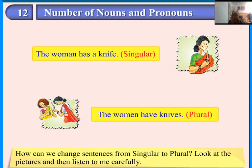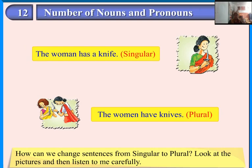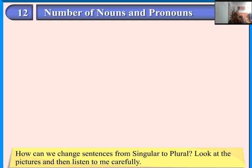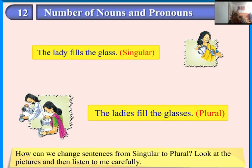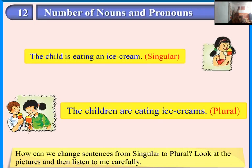How can we change sentences from singular to plural? Look at the pictures and then listen to me carefully. The woman has a knife, singular. The women have knives, plural. The lady fills the glass, singular. The ladies fill the glasses, plural. The child is eating an ice cream, singular. The children are eating ice creams, plural.